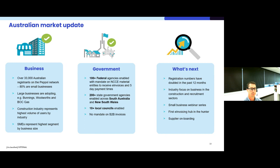In terms of industries on the network, all industries are represented on the network out of those 34,000 businesses. Construction is the highest volume of users by industry, which, when you consider the market demographics in Australia, makes sense, as construction has the highest number of registered businesses in Australia. Professional, scientific and technical services, retail, accommodation and food services, and manufacturing round out the top 5.